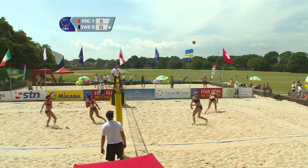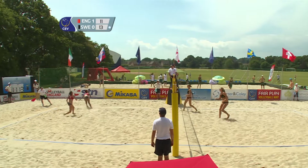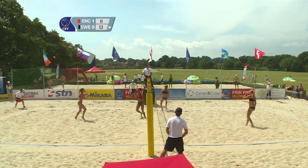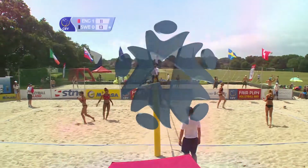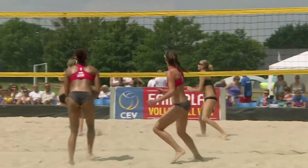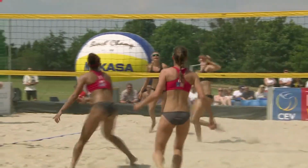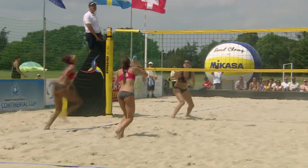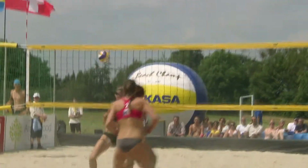Good dig. Nice chase from Leaf. Could be an opportunity here for England. Very well played off the block and down the line. And England now close the gap to just 1 point. Nice high hands defence from Lundqvist, but she can only roll that, and it was well spotted and well picked up by Leaf. And it was an easy roll for her then off the block to get the point.